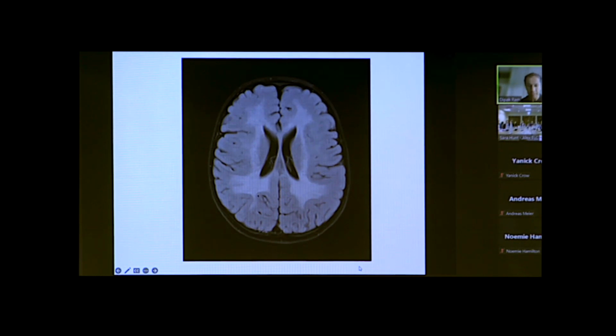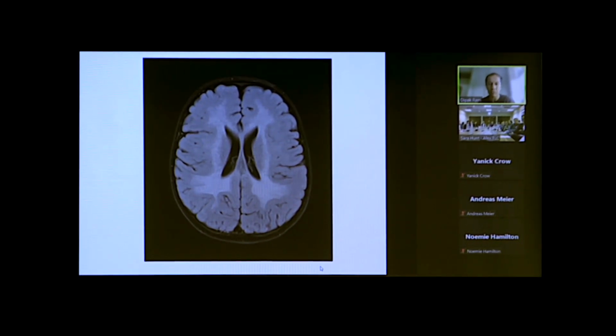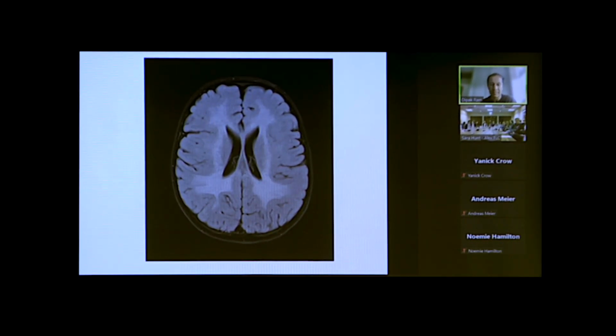You don't need to be a specialist, but the main thing to point out here is this very bright white area, which I'm just highlighting here with my mouse, which is a very classical leukodystrophy. And when you see that in this age group, you would think that this would be likely to be MLD.